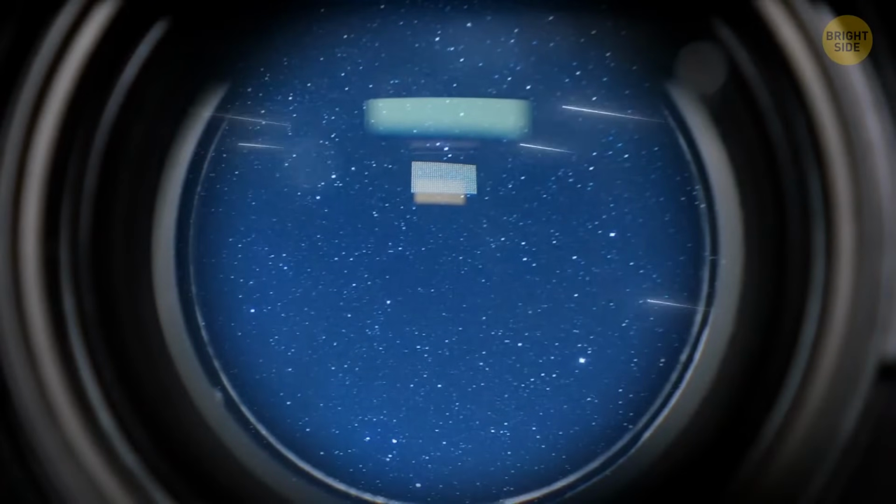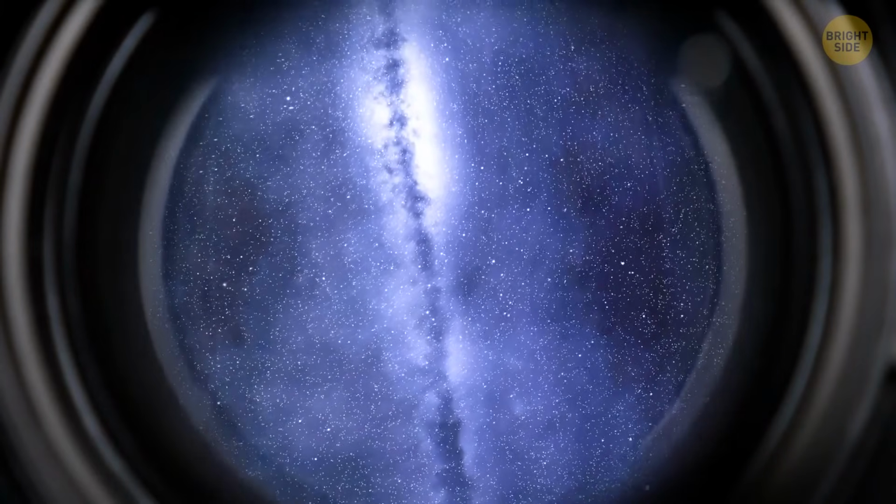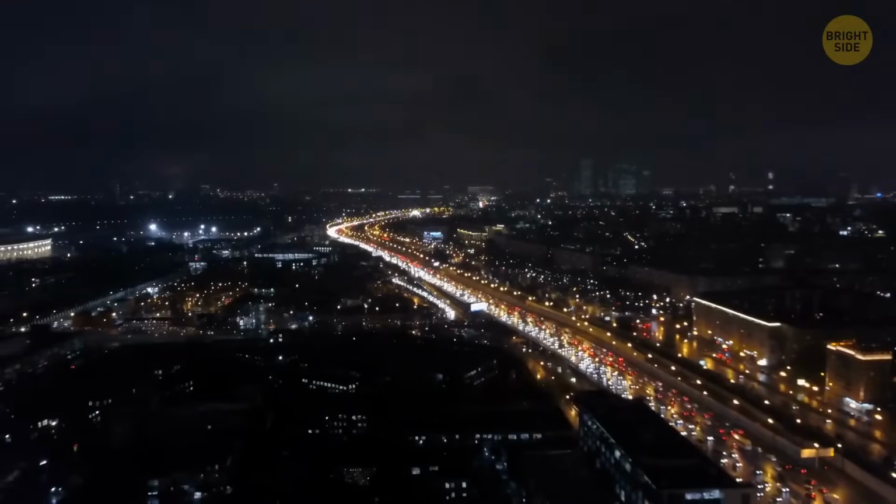But you can't see this wall even with the most powerful telescope. The problem is that the Milky Way itself obstructs your view. It's so bright that it's hiding this wall. It's like trying to look at the starry sky in a metropolis. The light pollution won't let you do that.